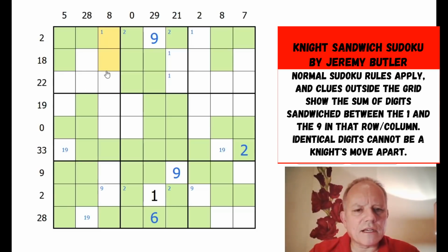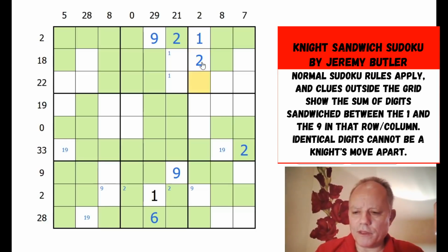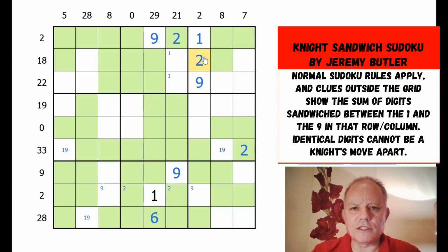Look, this 8 clue, there's got to be a 1 or 9 down here. So its partner has to be in this box. So those are all green at the top. That means this can't be the 1. That's great. That can't be the 2. We can actually put in the 2 and 1 at the top. That's really helpful. In column 7, there's a 2 clue, and we know where the 1 is. So we can immediately fill in 2 and 9.